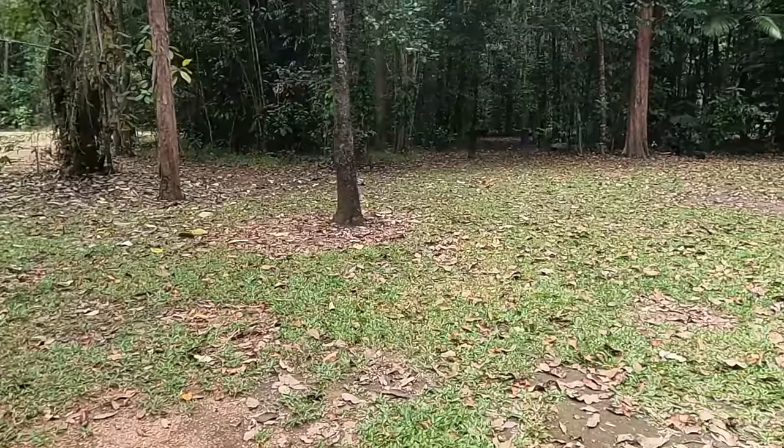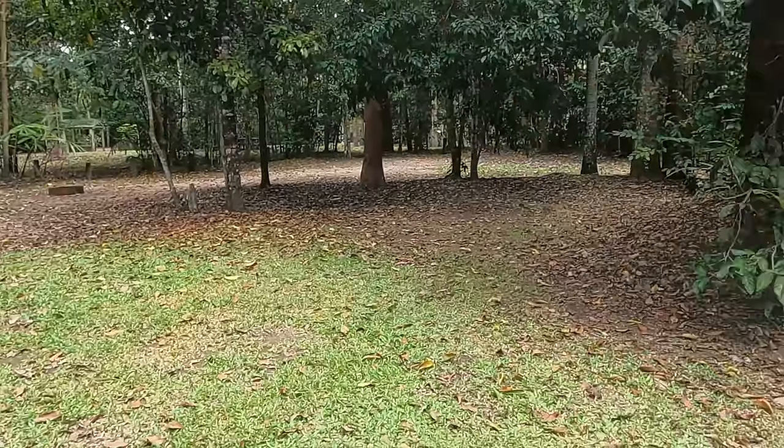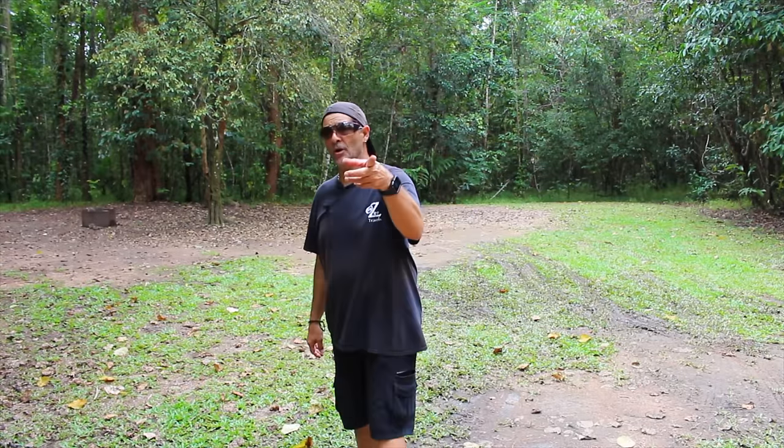Seriously, the campsites just get better and better. Take a look at this little hideaway. You got your own fire pit, which is great. There's plenty of wood around here. You just got to go foraging for it. Try to pick some dry stuff. It's very moist around here. You're going to get wet wood and it's not going to burn. So if not, bring your own.